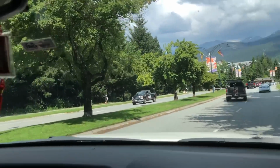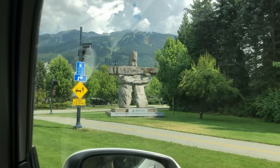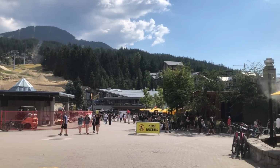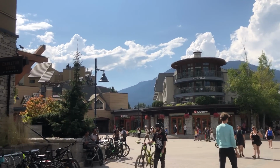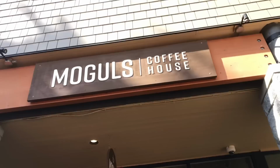Here we are arriving at Whistler Village around 3:30 in the afternoon. So Whistler is a city that hosted the Winter Olympics in 2010. Here we are in the central part of the bustling village of Whistler. Because it's a long weekend here in BC, there are a lot of people here.